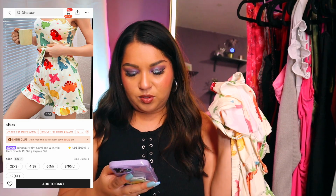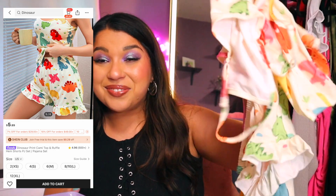This is adorable. These are my favorite PJs of all time. I've ever had, as a little kid. This was $10. $10 for this. Okay, let's try it on.